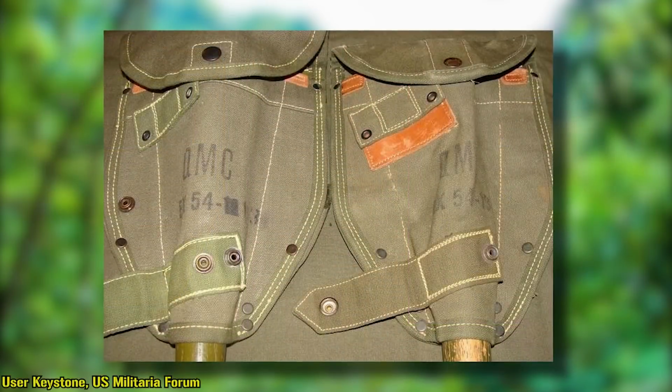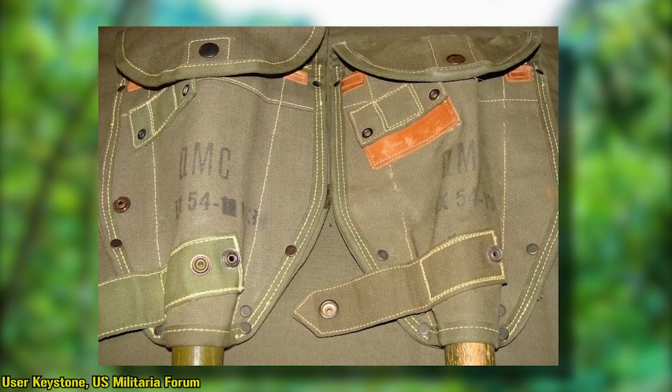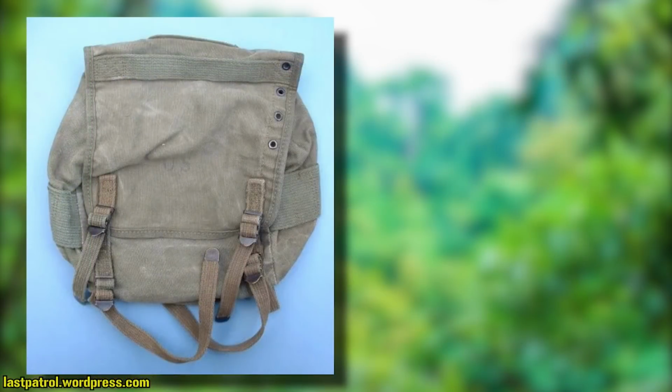Now looking at early EX versions, a few were seen without some features such as the leather reinforced areas, which were added to provide an extra layer to friction-heavy areas. On to the next item, which was the field pack. These saw quite a few versions between the 2 systems.